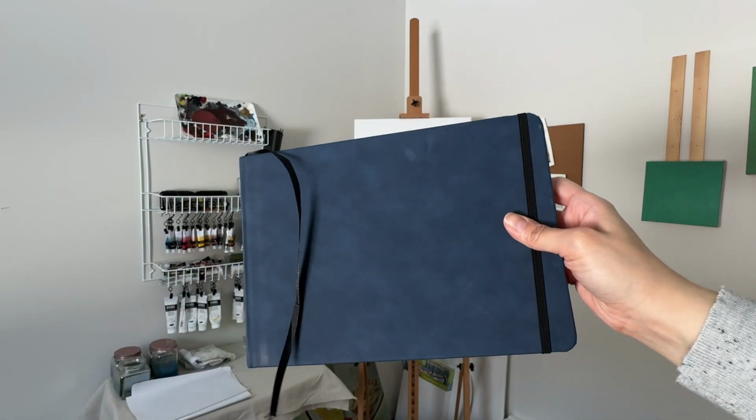Okay, number three, sketchbooks. These can be a bit tricky, but if you know the type of paint that the artist that you're shopping for likes to use, you can usually figure out exactly what they want to do. And it doesn't even have to be paint, it could be sketching. You can get them a sketchbook that has thinner paper just for pencils and pens, or you can get something that's thicker like watercolor paper. This blue one that I use does have watercolor paper in it.